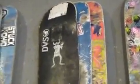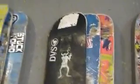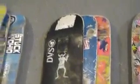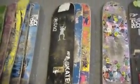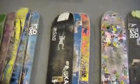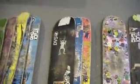Next is Moose. I've actually had more than just these Mooses. There's a few missing. They are the best blank I've had so far. They're amazing decks. They're strong. They're reliable. They're pretty consistent.